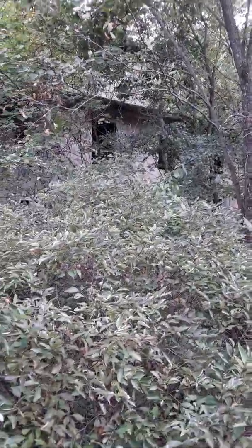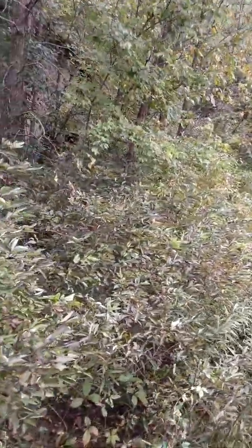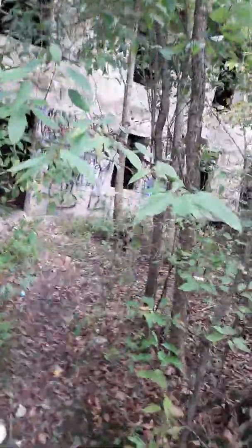Here in the woods you can see another one. Again, they're basically the same, but we'll go in. You always get a different view from the different buildings.